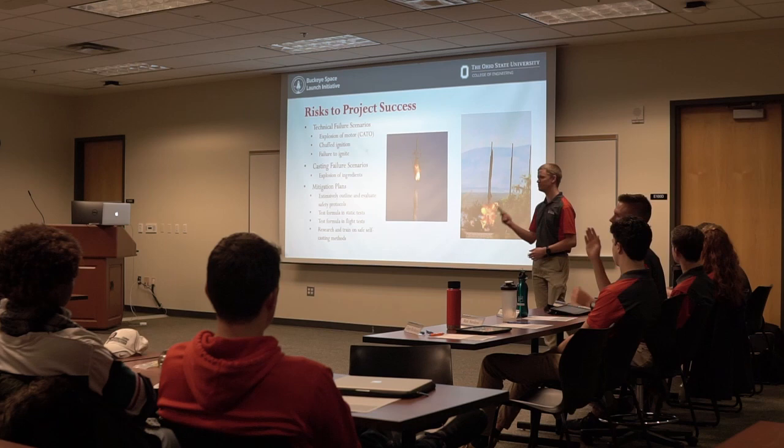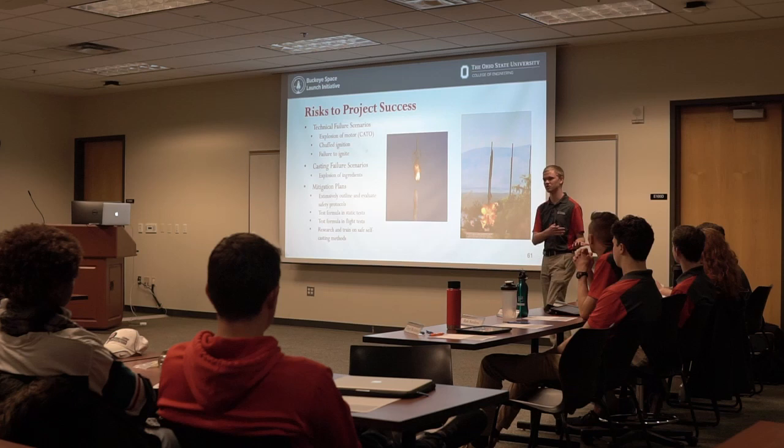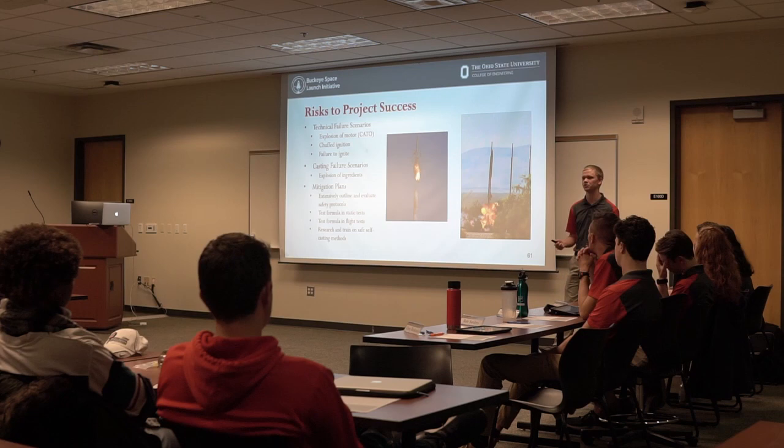With the motor and trying to eliminate the risk of a Cato, like we had last year, we're going to be testing the motor in its full-scale configuration this year. In addition to that, we can also test a slightly smaller motor in the test flight that was mentioned earlier. And we can also do even smaller scale motors at the Aerospace Research Center, Ohio State's property. Those are 54 millimeter motors, and they give us a good idea of the propellant characterization without putting a lot of risk or a lot of high 40s in those.